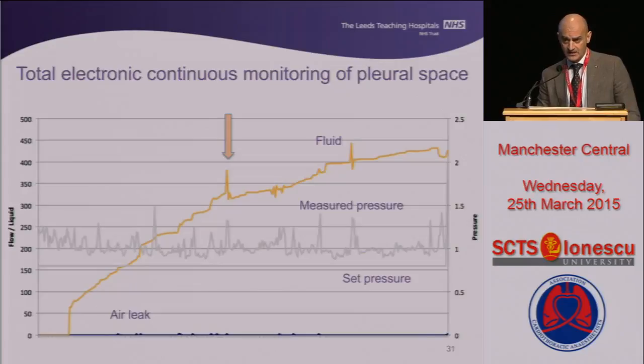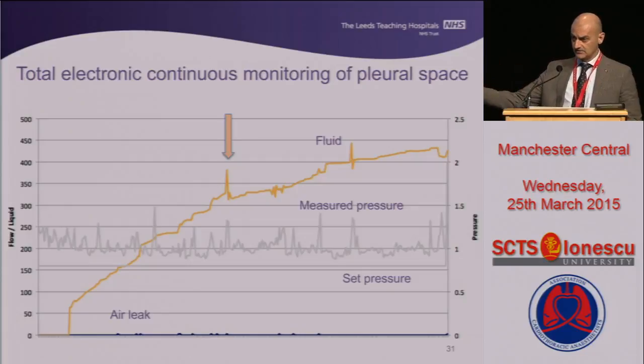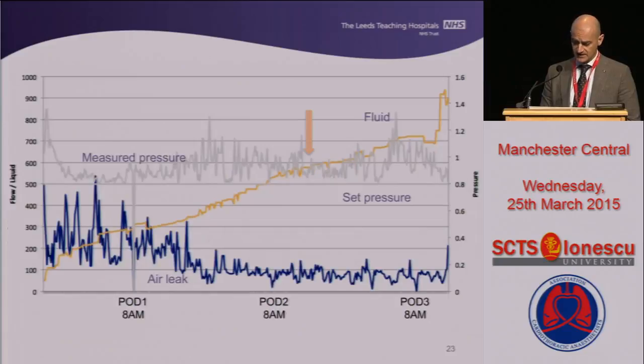We now have devices that are able to continuously monitor in real time, not just the air leak or the measured pressure inside the chest, but also the fluid. And perhaps these devices can help in setting or selecting some criteria for a total digital chest tube management.